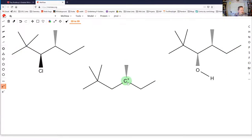And now we don't have to worry about stereochemistry here at this point, right? Because carbocations are planar. They have that unoccupied p orbital, so they're totally flat, which means no R and S anymore. It flattens out. And as a result, we will wind up with a different set of products.